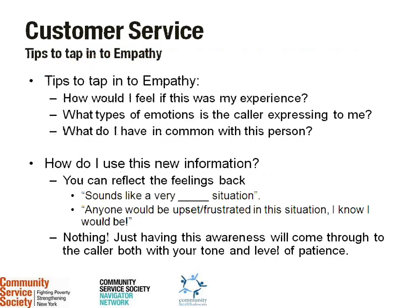So, tips on empathy. If empathy is hard for you sometimes, or you've never really had to be in a situation where people are constantly needing you to empathize with them, use some good questions to ask yourself. How would I feel if this is my experience? How would I feel if I had all this medical debt and I didn't understand how my medical insurance worked? I didn't even know how this could happen.